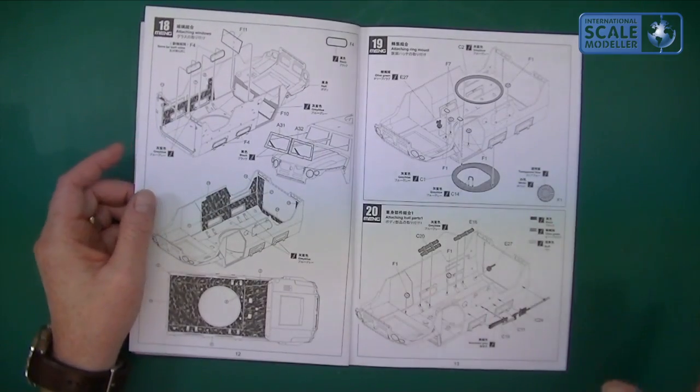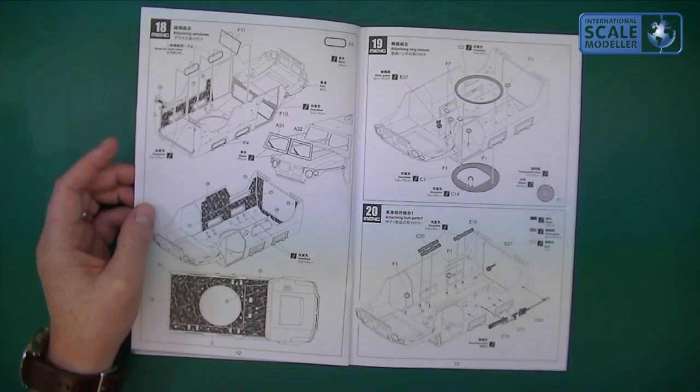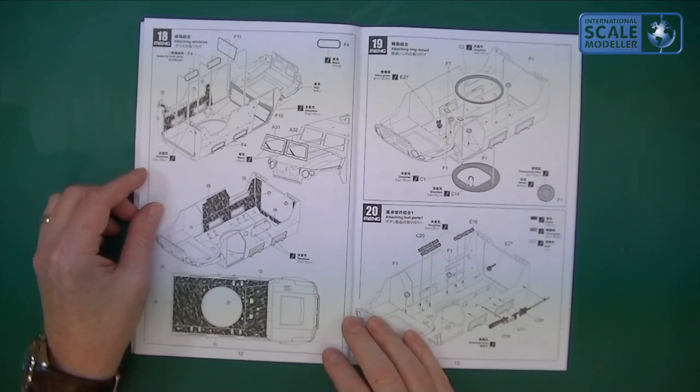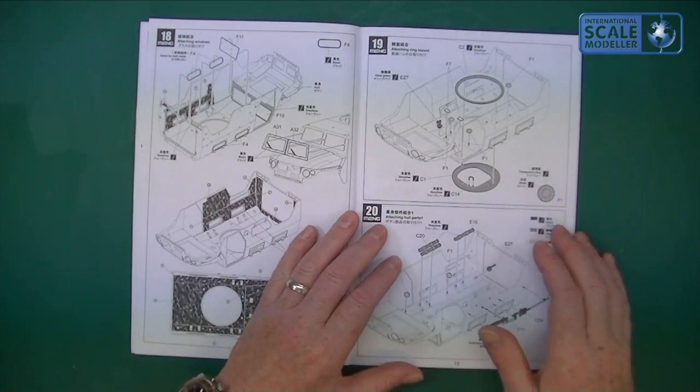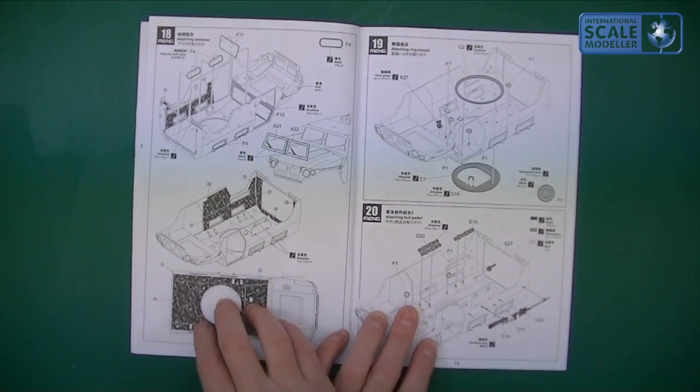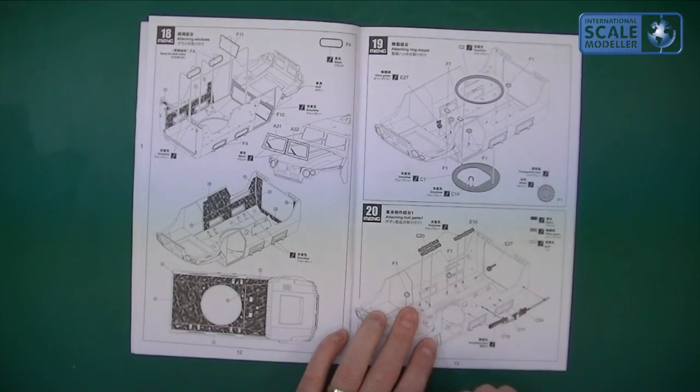This is going to look absolutely fantastic when it's built up. It really is. As you can see again here, put some more decals on, put your windows in, etc. All very easy. And then your turret ring goes in. There's more internal stuff which fits over the decals. You've got to make sure you put those decals in first.